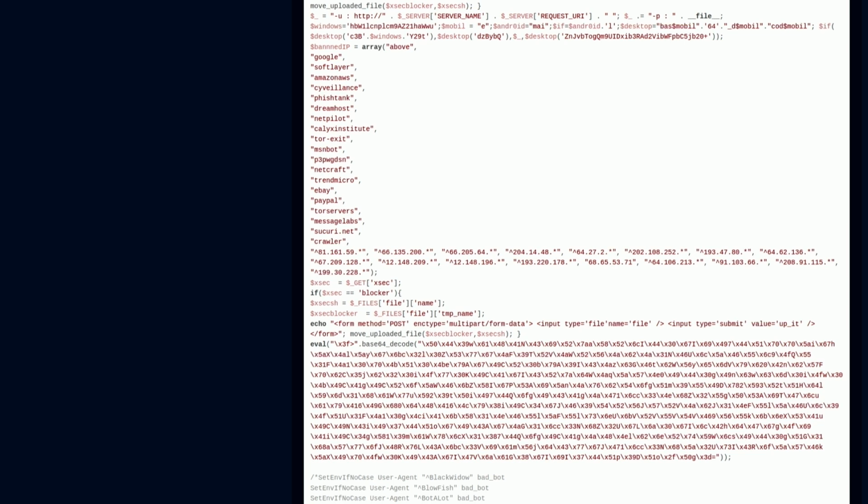A lot of these anti-bot files are passed around between threat actors. Threat actors will open one kit and go, oh yeah, I want to take the anti-bot. Some of these files end up with 20, 30 different PHP anti-bot files to protect their site. The longer it stays online, the more victims they get. To stay online, they need to bypass scanners.